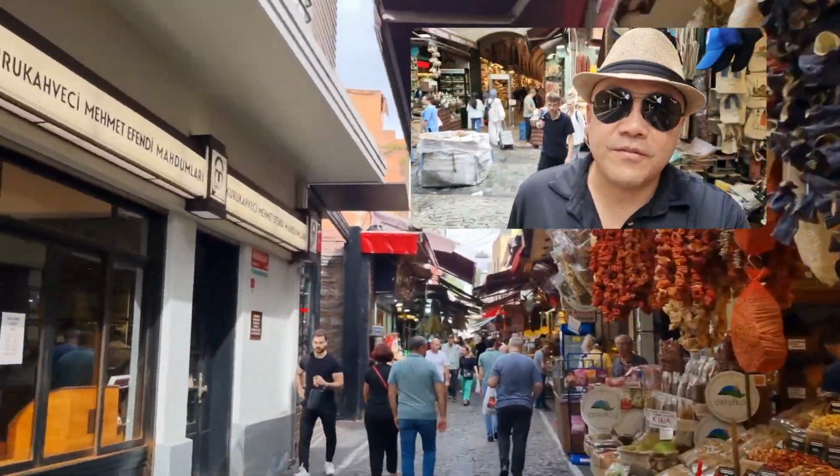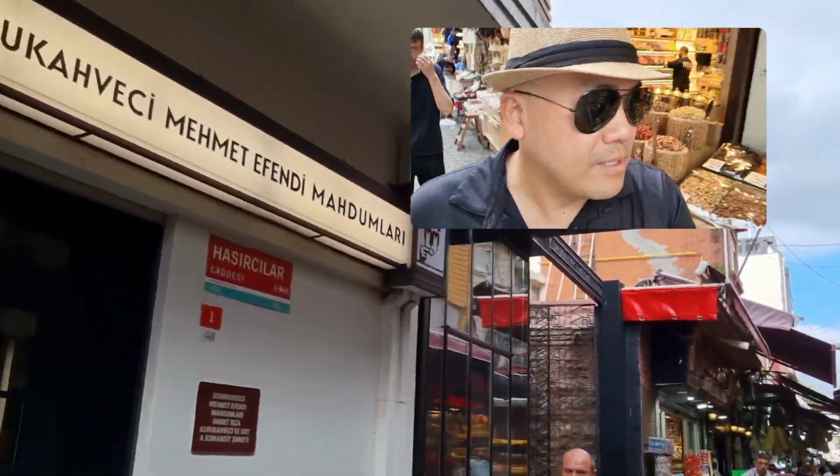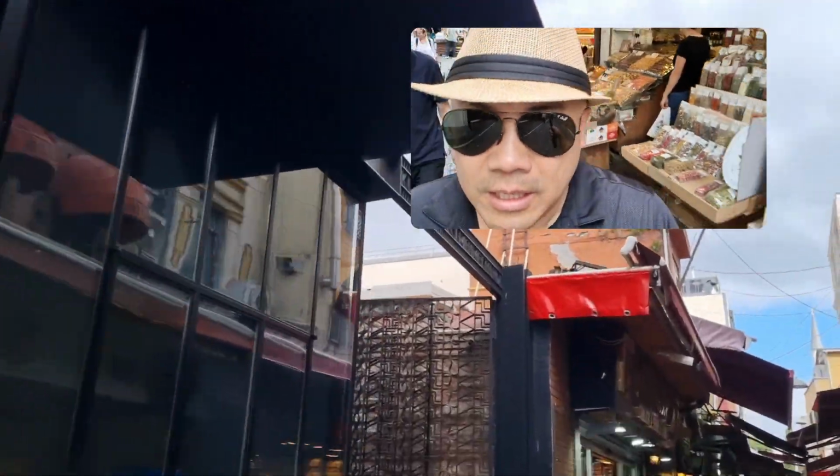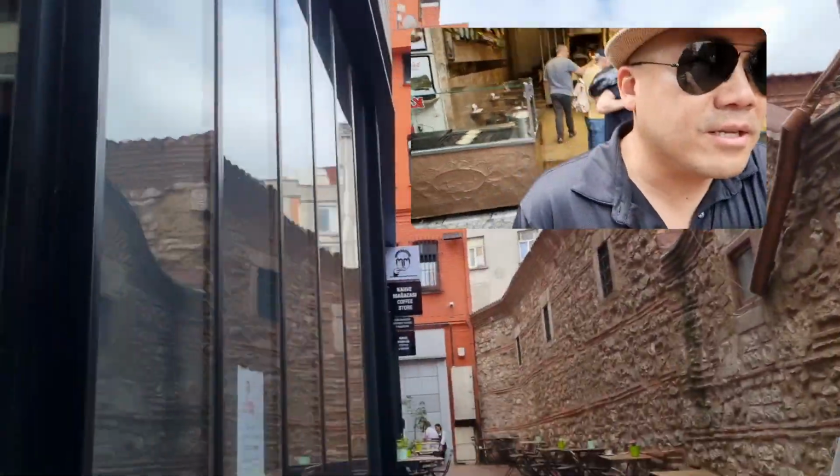So, looking for the Cesve. This shop here, I know sells them. This is the handmade thick gauge Cesve. Okay, so let's go in here.